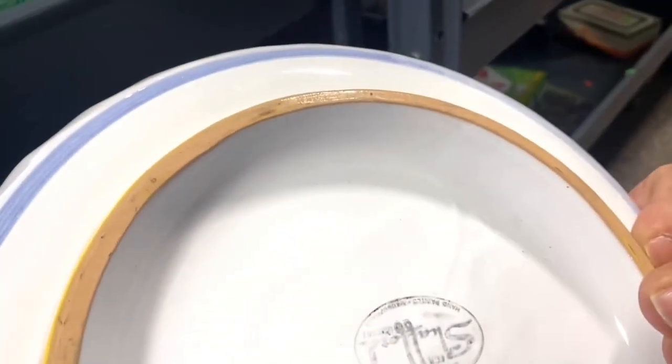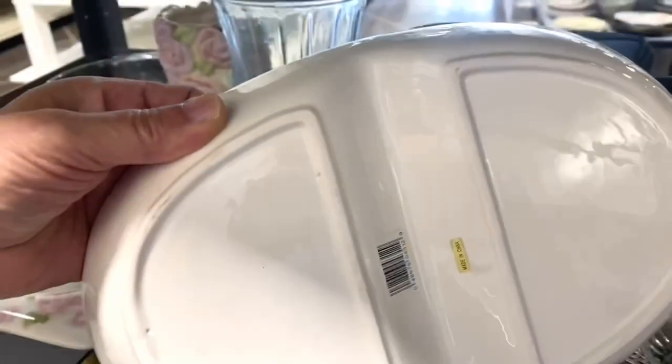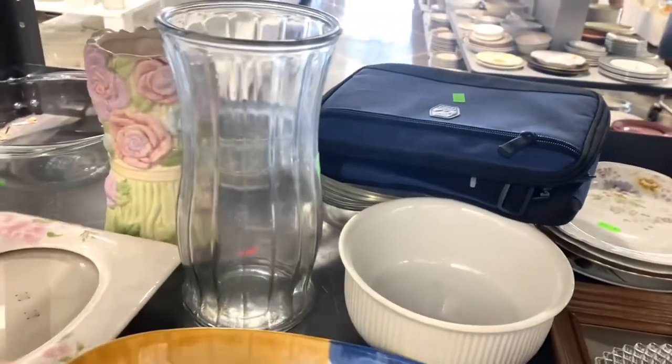We like to pick up Italian porcelain, and this was a nice tray, but on further inspection, we found a flaw in it, and so we just put it back. This next piece looked like it was Italian, but it wasn't. But coming up is another bag of items.